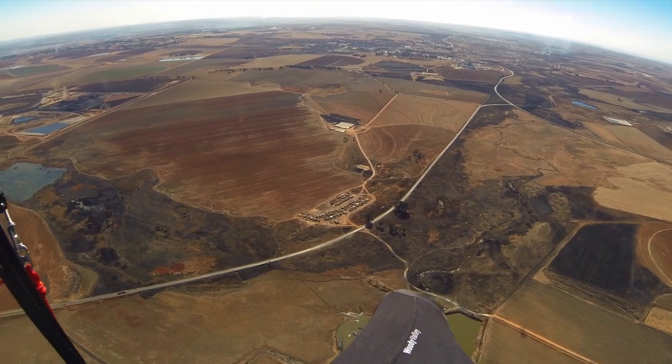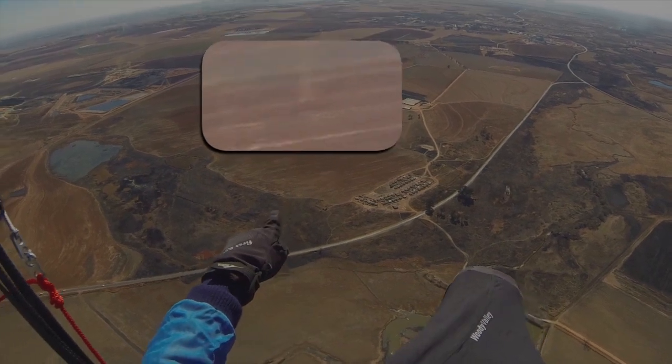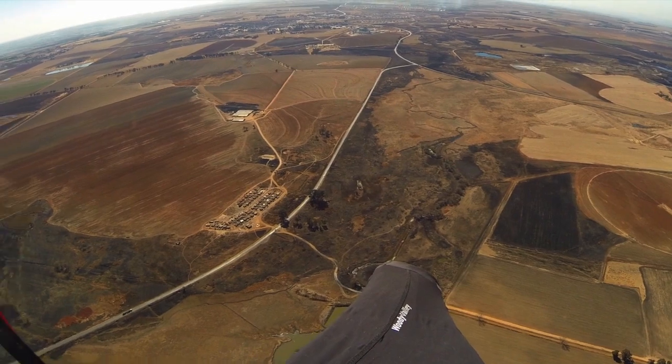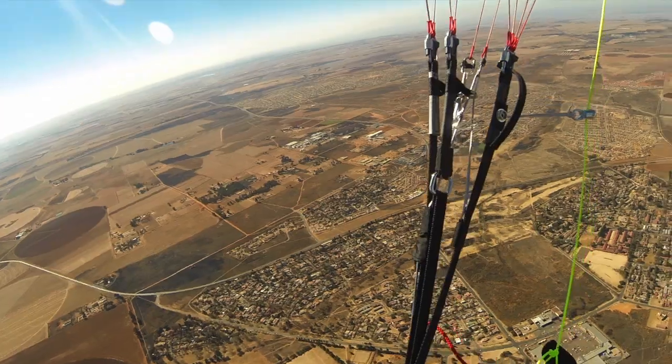Because it's a post-frontal day, there are quite a few whirlies. I don't know if you can see that one over there, but today they're not vicious. Nothing to worry about. Still, I don't go and fly in them.